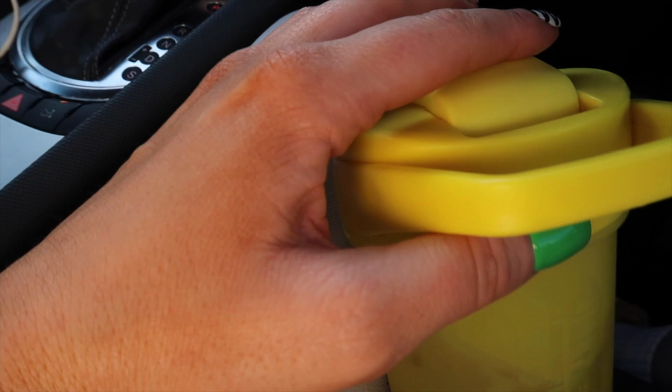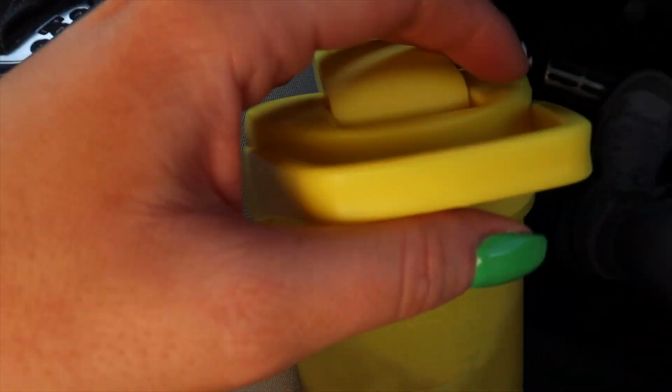Having my protein shake by Protein World. This is chocolate mint, 30 grams of protein. This is so yummy. I always have a protein shake straight after the gym because it just helps to get my protein in the day.